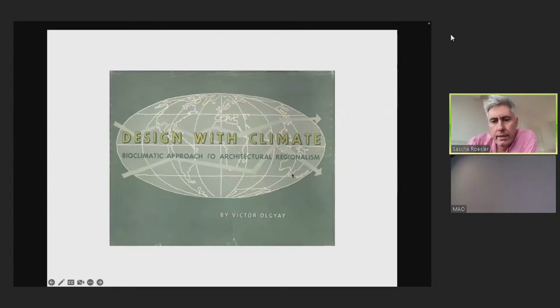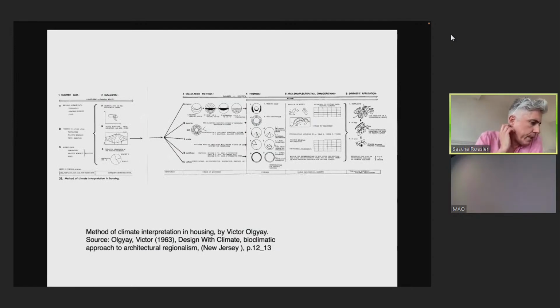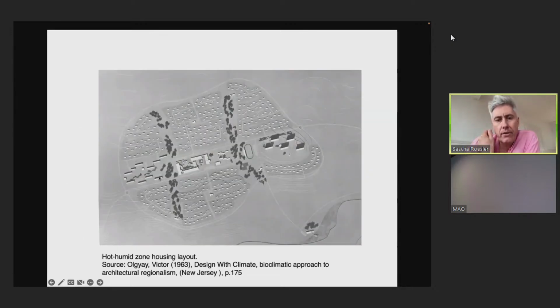And then also the most prominent maybe example that I show, Victor Olgyay with his famous Design with Climate, also referring to the roofscapes, the wind catchers of Hyderabad. And he developed a much more, let's say, sophisticated approach to the climate, integrating, again, a consideration of climate zones, but combining it also with state-of-the-art empirical research, modern urban climatology, leading to a kind of synthetic application. And he also made few examples showing a city layout in the hot, humid zone, as he called it.